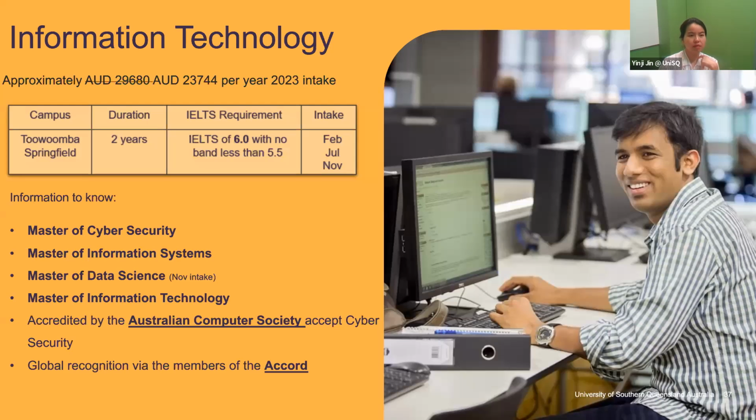I believe this is information technology. It is also one of the popular programs at UniSQ. Mainly it's because IT is also a migration occupation. So the tuition fee wise, it's $23,744 after 20% scholarship, and it's delivered in Toowoomba and Springfield Campus.